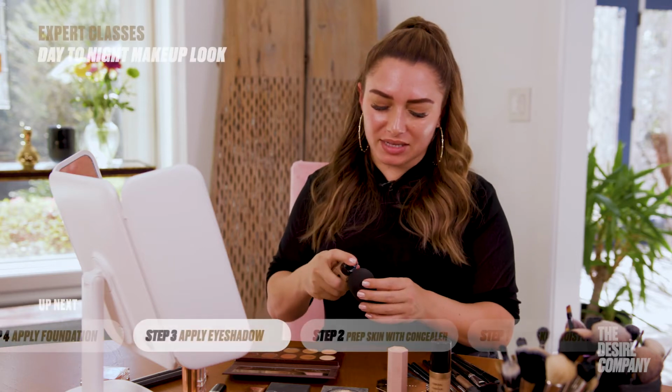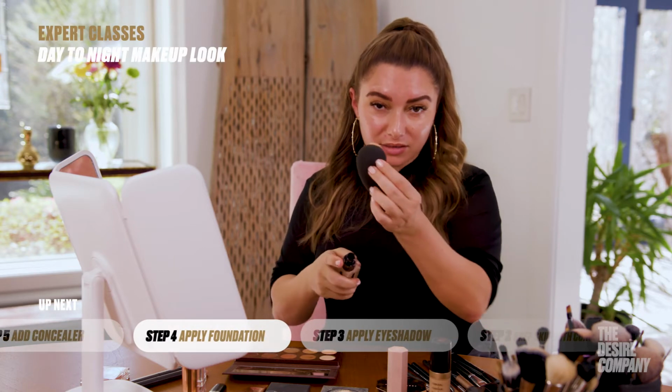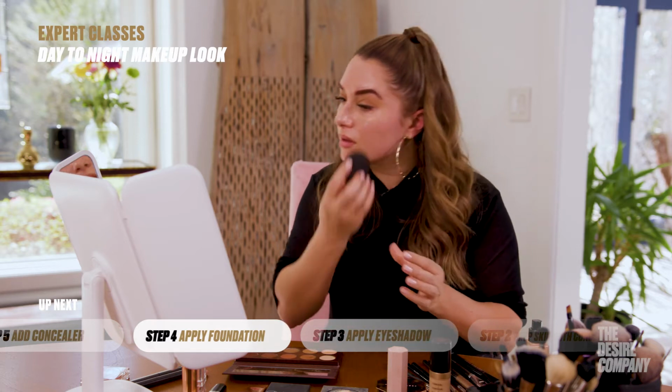Let's get into the face. I'm gonna use the Beauty Blender again. So this is damp. You need to make sure that this is damp. Don't use it dry. It's gonna soak up all your product. But I like to use the larger side, put it out there, and then just kind of press it into the face. You wanna do little bouncy movements as opposed to dragging it across the skin.